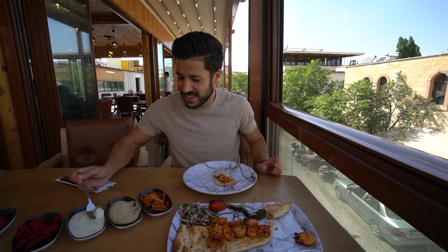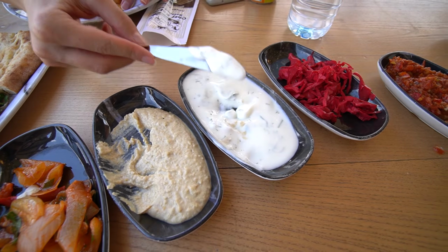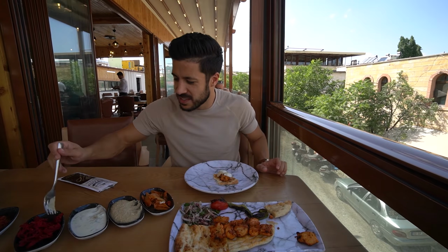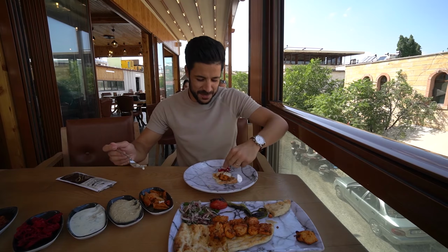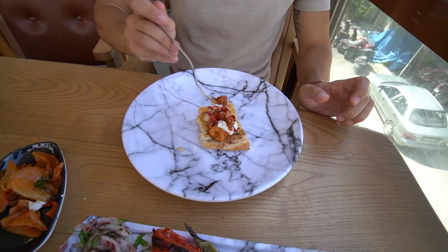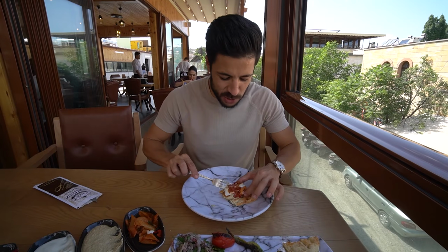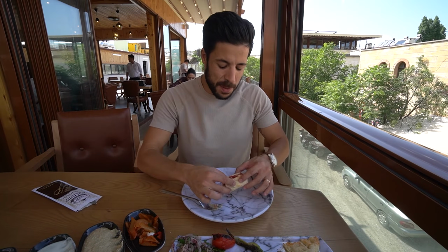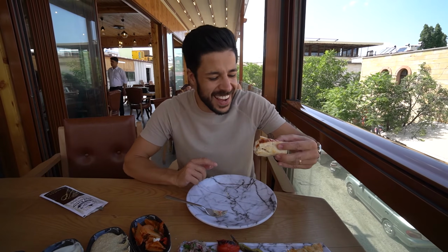I've put some hummus on. I'm putting some of this haydari on as well. I think we can add some of the onions or the red cabbage, which I'm going to put on top, and then some of the relish itself. So now the right way to eat this is to make sure it's all inside the bread, wrap it up. I don't know if this is actually the right way, but this is the way I do it because it's good.